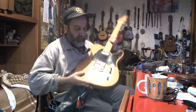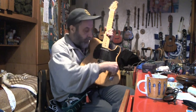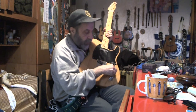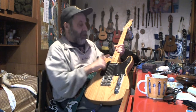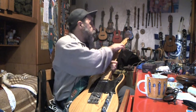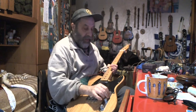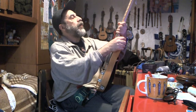This Harley Benton is not bad. There's also this plasticky sound that, anyway. I like the fact it has a maple neck. It's going to be a little bit relic. There are some signs here where the frets are, because I used to play a lot over here. Now I also play along the neck. Aesthetically, it's not far from a real Telecaster.